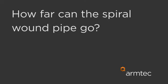How far can the spiral wound pipe go? Okay, yeah, I figured that spiral wound might get some people's attention because it is a really new technology, and really, I mean, it's neato as far as I'm concerned. But in terms of how far, it's designed to go from manhole to manhole, so it's definitely designed to go through standard manhole spacing. But there are methods to help the pipe along by pulling from the other end. So definitely for most applications, it's a possibility.